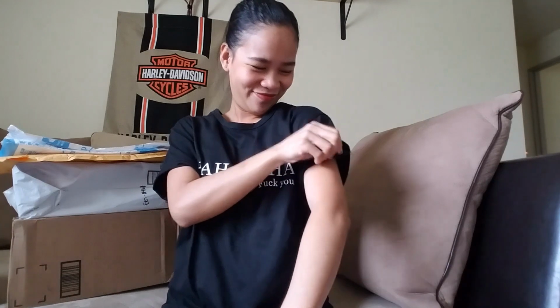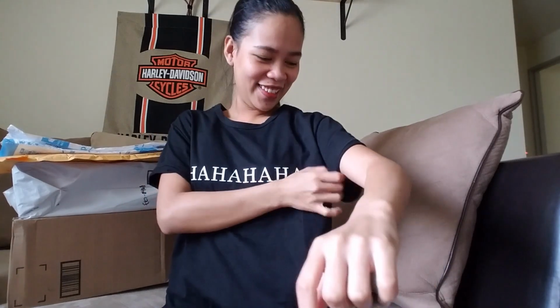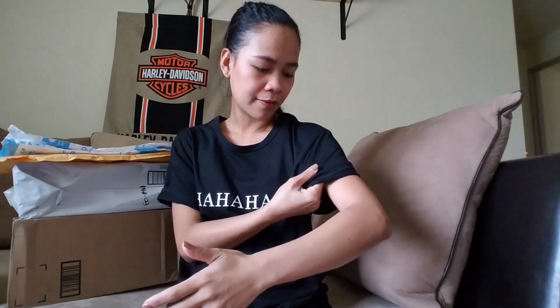I just like the print. I don't want to read it. You guys can read it if you want. So yeah. Oh, I like the material though. It's just stretchy and then nice. I want to wear this instead. I'm not gonna change. I like this one. This is the third one, and then this is the fourth one.